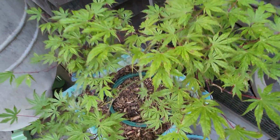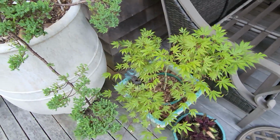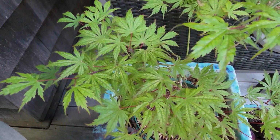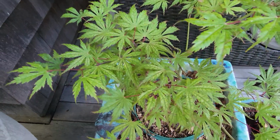It's an Acer palmatum. But the funny thing is, I haven't seen anybody else carry it. It's only just this one particular garden center that had it, or an online tree supplier that had it.